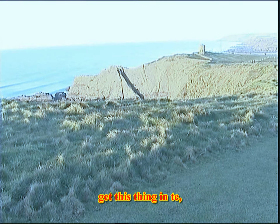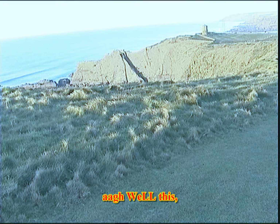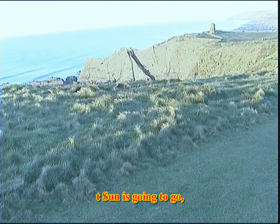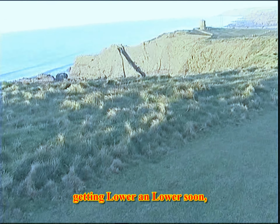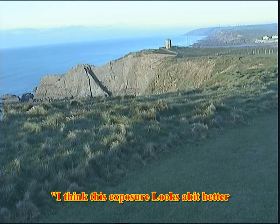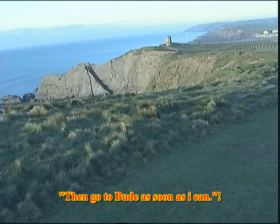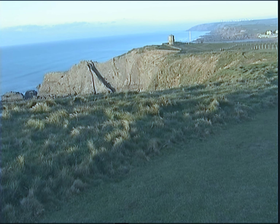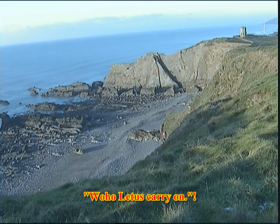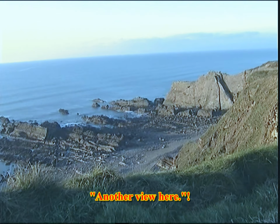I'm going to have to try to head this thing into Bude itself because otherwise this is where the coast path comes to land at a road, because the sun's going to get lower and lower soon and then I can have my tea break. I think this exposure looks a bit better that way and then go to Bude as soon as I can, have my tea break a bit later. Yep. Another view. Woohoo, let's carry on. Line for that tea break. View here.